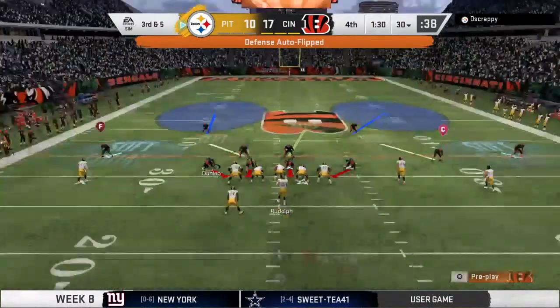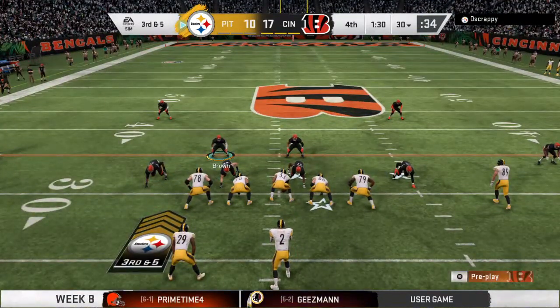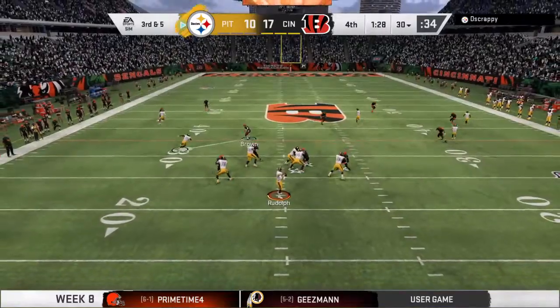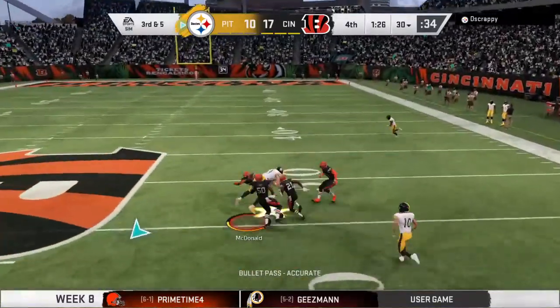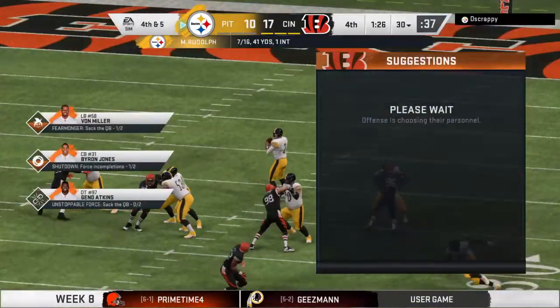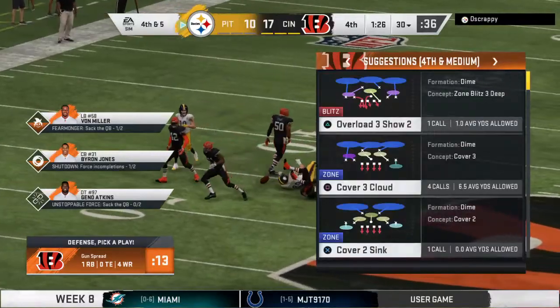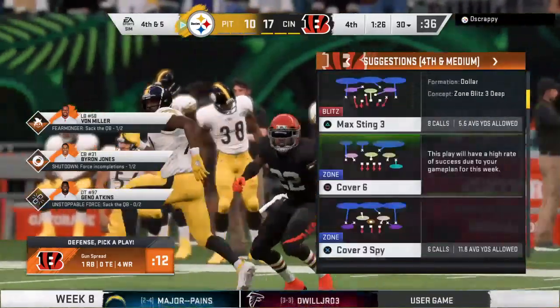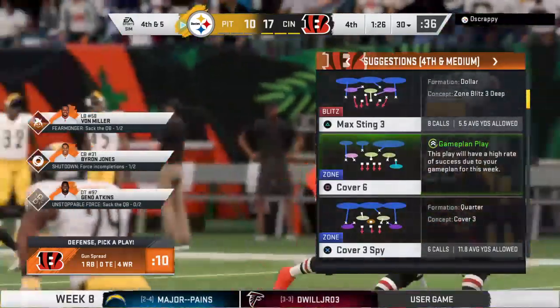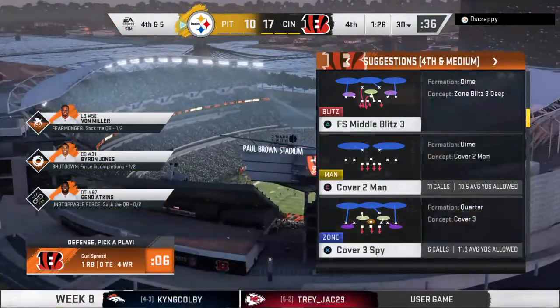A nickel look now for the Bengals as they try to stop them here on 3rd down. Back to throw. And that is incomplete. What a great sequence by this defense so far. They've given him nowhere to go with the football. And they just have to make it stand up one more time, because it appears that they've got their number. Can they not have a slip up here and allow the touchdown?